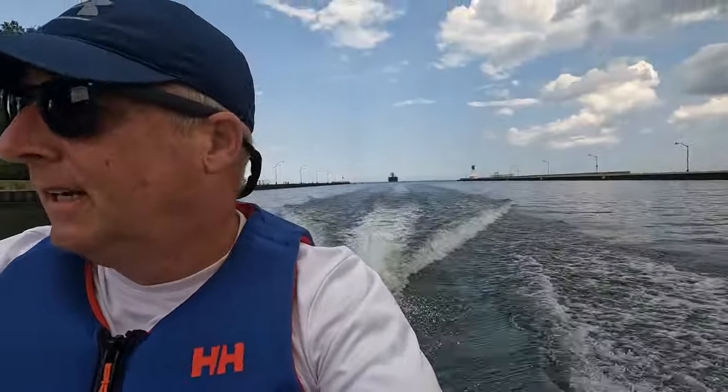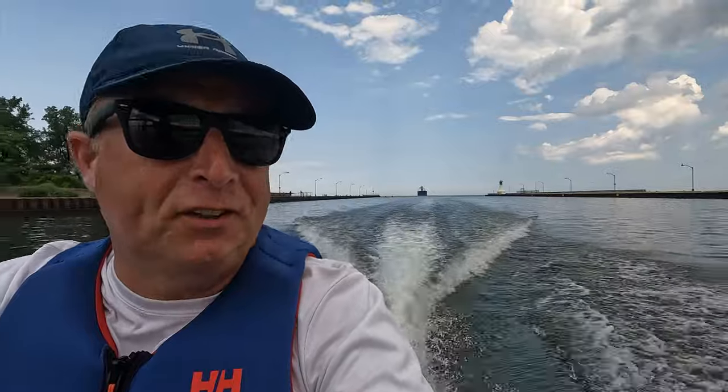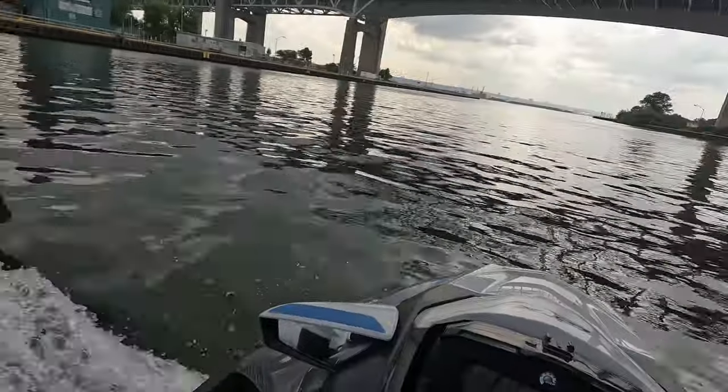Gardno's behind me. I managed to get down here before the ship does. I want to try and get another camera set up before it comes through. I can just leave that recording while I chase it a little bit. So let's quickly go get the GoPro set up, then we can head on out and follow it in.